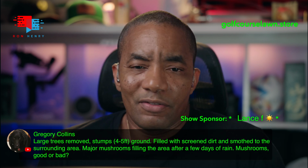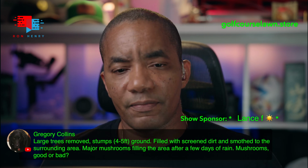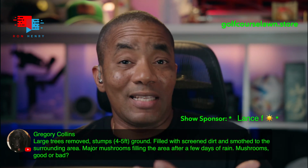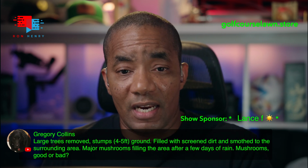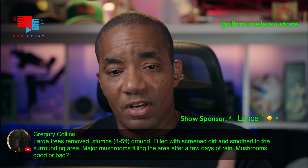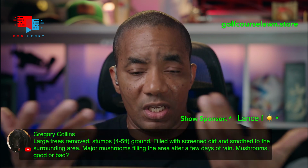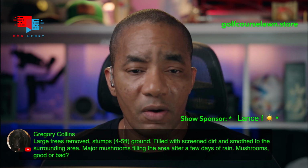Mushrooms, good or bad? They're not really necessarily good or bad, they just are. Since you had tree stumps that were ground, there's likely still some decaying material in there, like old parts of the tree that are still in that area. That is a recipe mushrooms like, so you'll see mushrooms in those locations. Nothing that I would really worry about.